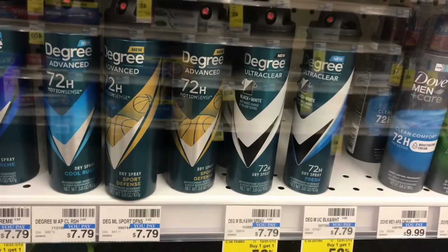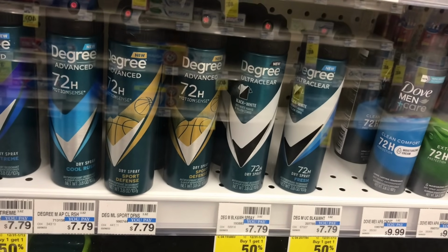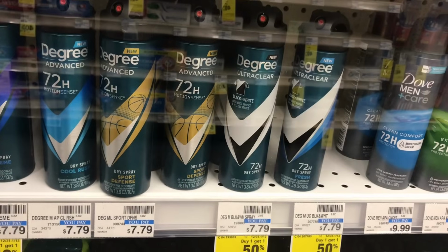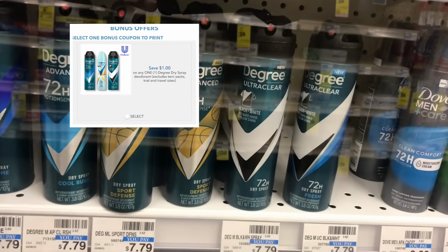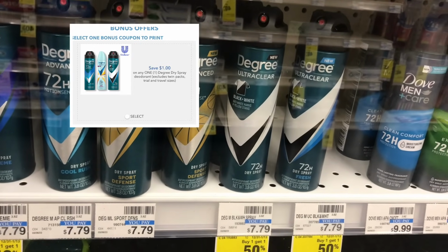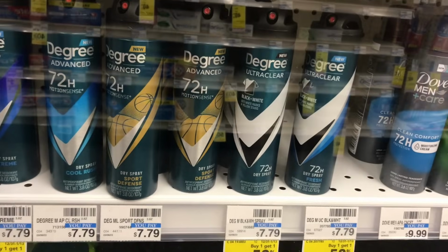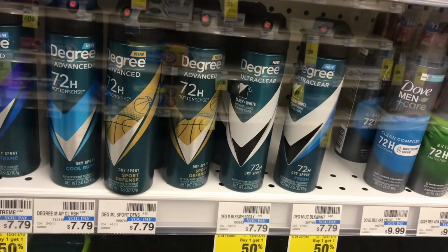And they're also on sale for buy one get one half off. That means the first one is going to be $7.79 and the second one will be $3.90. And the total for these two products will be $11.69. I have two $1 off Degree Dry Spray coupons that I got from a Unilever email. With these two coupons, it's going to drop it down to $9.69. Pay that and get $3 back, making both items $6.69 or $3.35 each.